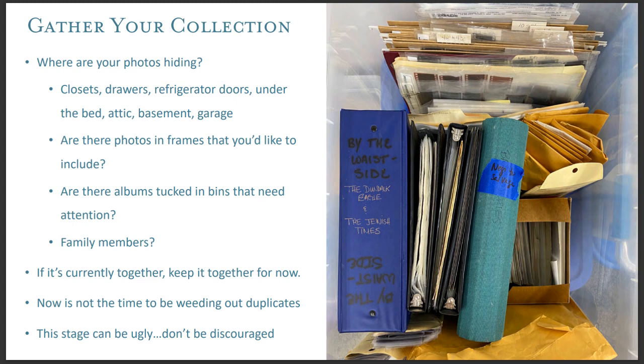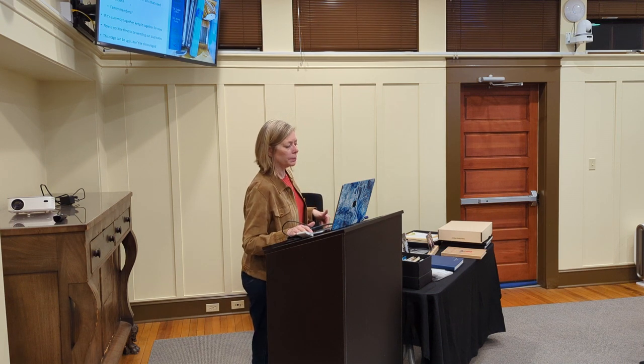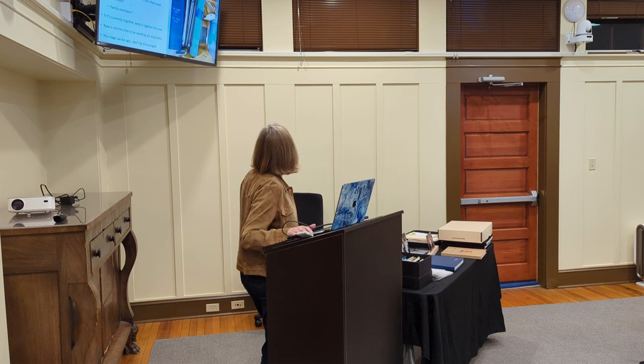If you're finding things together, keep them together for now. So if you have envelopes with prints and negatives in them, keep them together for now. We'll get to those a little bit later. People will get stuck here. You're going to start looking through your photos. Oh, there's duplicates in here. I can leave those out. That's not this stage. This stage is just gathering everything up, so you can see how big your mess is. And it can be kind of ugly right now, but don't let that discourage you. Things always look worse before they look better.